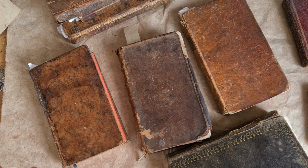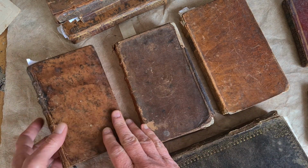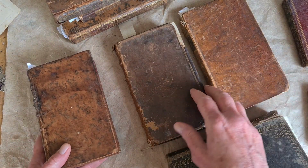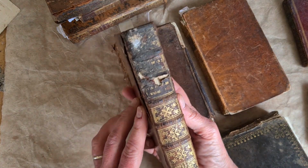I found so many gorgeous books this trip. I really do cherish books. And sometimes I make them into art, and sometimes I just sit and stare at them adoringly for long periods of time.